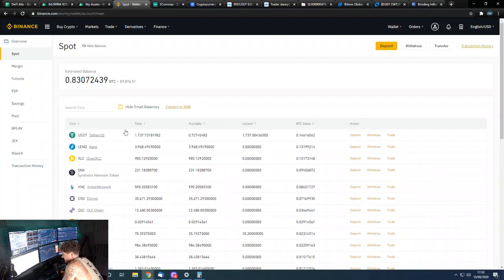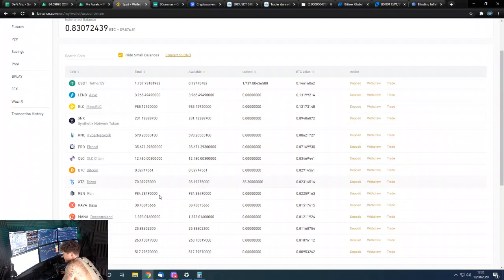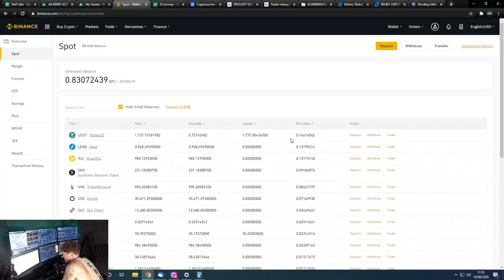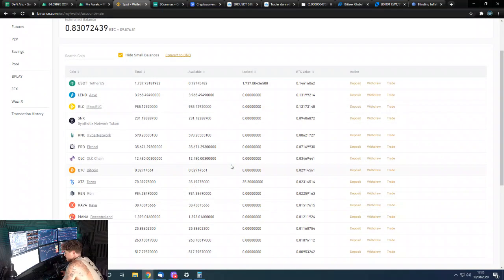So yeah, if we hide the small balances, you can see we still obviously got a lot of USDT here. And then our positions at the moment, biggest ones are Lend, iExec, Synthetix, which we like, KNC, and then actually Elrond. The rest of them are the ones that we're working those bot trades on, some of them anyway. So these have not got as much because it's held up in this USDT. So yeah, all in all, very pleased with how it's going.